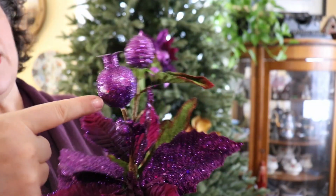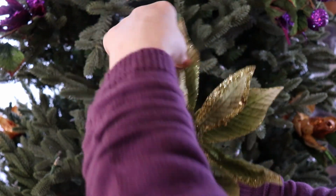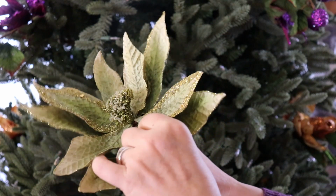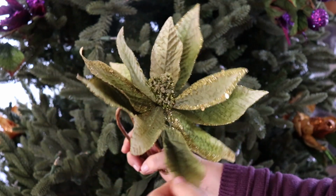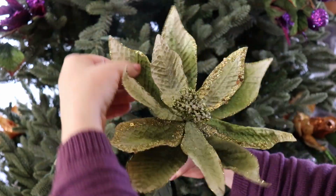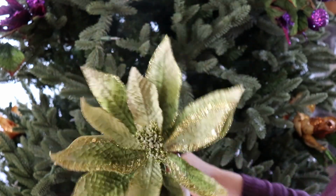When I have one that's damaged, I usually put it in the back. Now, these don't have a direction. They're pretty much flat. So these I can put anywhere. What are they, like green poinsettias?